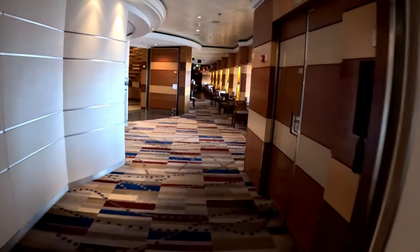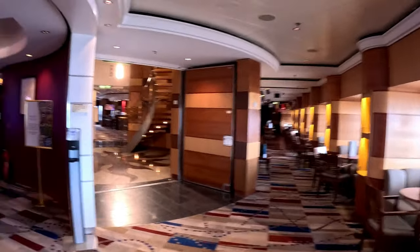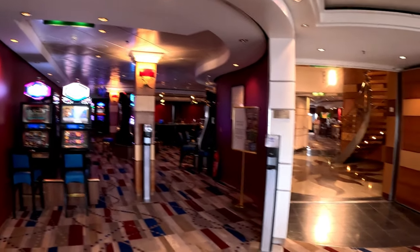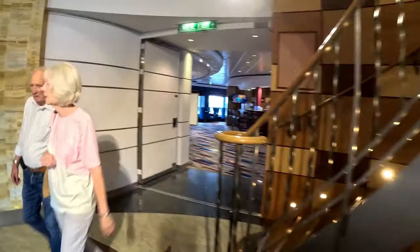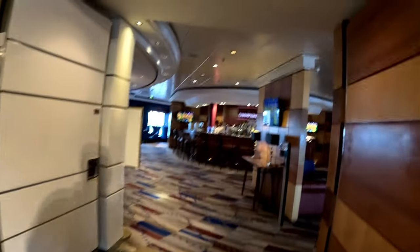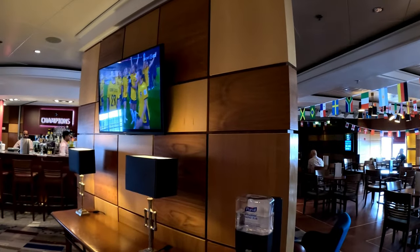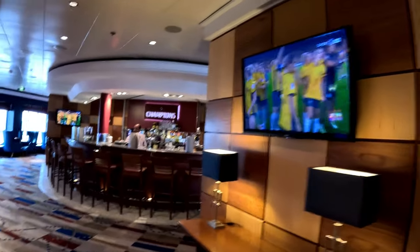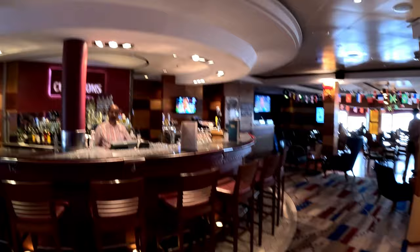So, past the art gallery, we're now wandering into a bar called Champions, which is like a sports bar, and right next to that is the casino. It's quite a small casino, but a casino all the same. Just because it's small doesn't mean you can't lose a lot of money in there. Oh, as I say, this is Champions, the sports bar. At 12:30, the women's football is on. So, yeah, small but perfectly formed casino in Champions Bar, which is, as you can see, open.